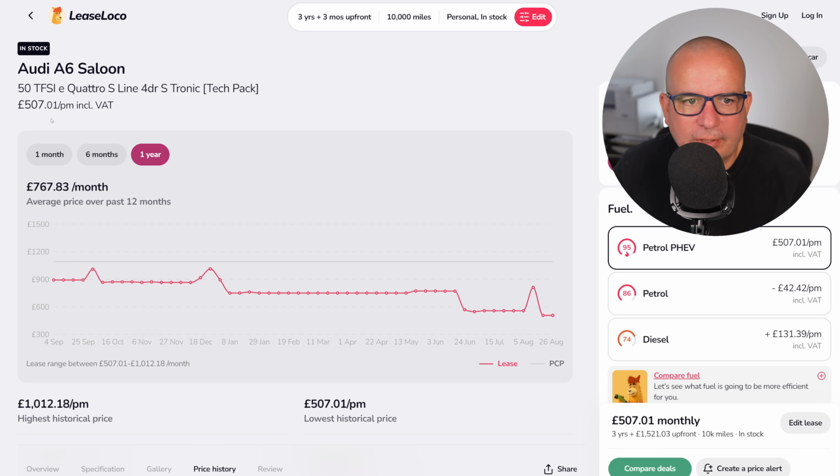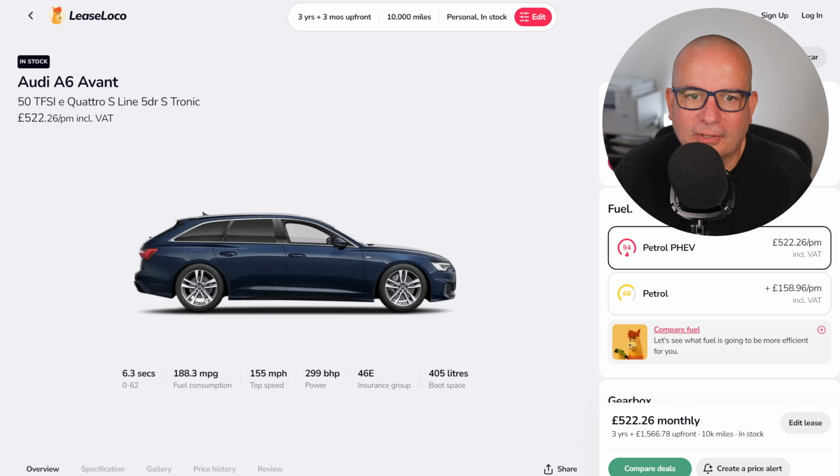767 has been the average, currently 507 with 1,521 up front. That is actually the lowest price we've seen it in the last 12 months, 507 quid. It's a brilliant price. At its peak, it was a grand. So we're looking at half the price that it was at its peak, and that peak looks like it came on Christmas Day, actually. So 767 on average, at its peak a grand, currently 500 quid with 1,500 up front.